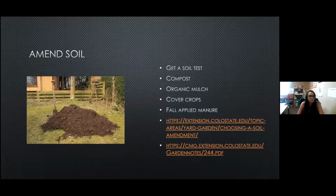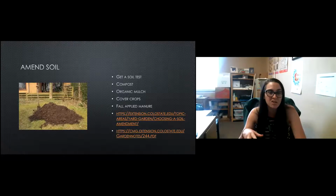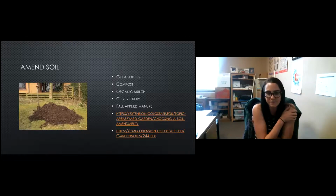It's always good to add some compost and organic matter. Plant-based compost is best. If you want to apply a manure-based compost, you definitely don't want to do that in the spring. You'll want to do that in the fall so that it has time to break down and decompose, so you don't get any issues with E. coli or anything like that. I will caution you that manure-based compost and things like that can be a little salty and make your soil have a little bit of a salt accumulation, so do be aware of that.